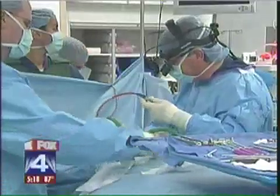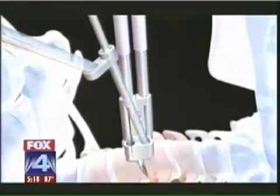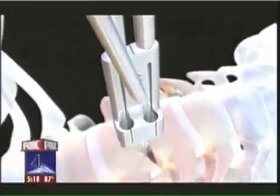One of the things we worry about with a fusion is that when we stop the motion and stiffen the spine, we change the mechanics of the spine, and the levels next to it could degenerate more quickly. Instead of fusing or freezing a damaged part of the cervical or upper spine, biomechanical engineers and surgeons have spent years perfecting an artificial disc that replaces the broken one, yet moves with the freedom of a natural disc.